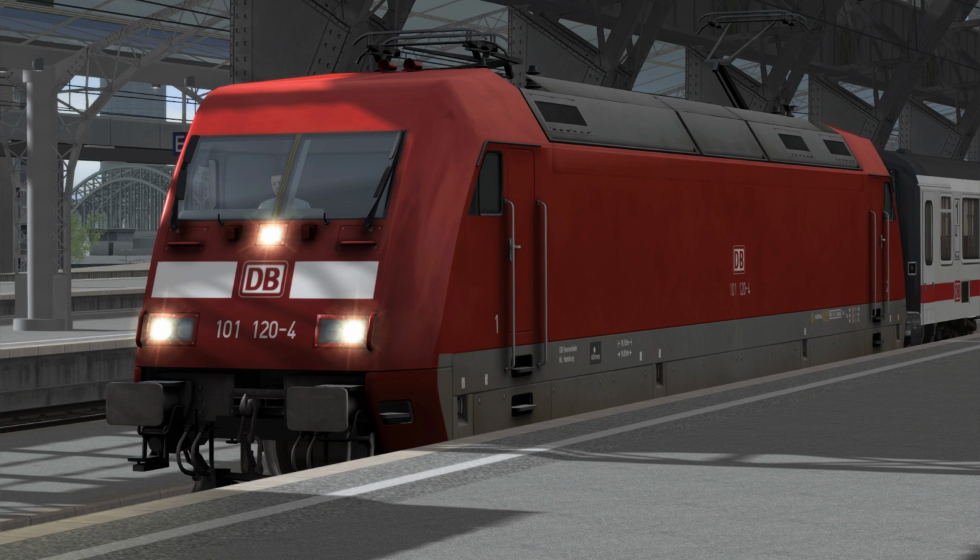The DB Class 101 electric locomotive was built by Adtranz between 1996 and 1999, with a total of 145 of these locomotives produced. The length of each loco is 19.1 metres, which is 62 feet 8 inches, and the weight of each locomotive is 83 tonnes. They run on the 15 kilovolt overhead AC electric system, which is found throughout Germany, and the locomotives have a maximum speed of 220 kilometers per hour, which is around 137 miles per hour. However, on this journey today, we won't be able to get above 160 kilometers per hour, which is 100 miles per hour, due to the speed limit of the route. The locomotive has a power output of 8,583 horsepower, with a maximum tractive effort of 300 kilonewtons.